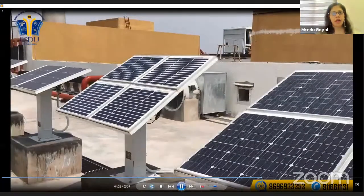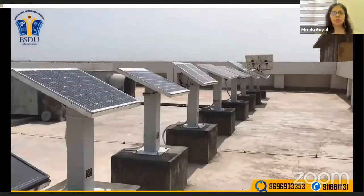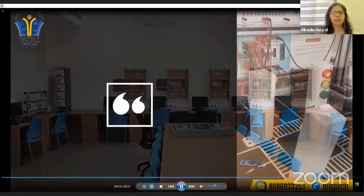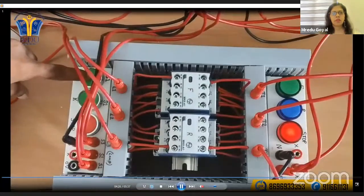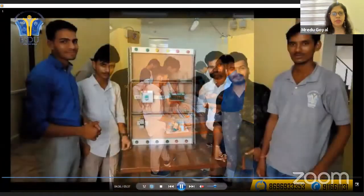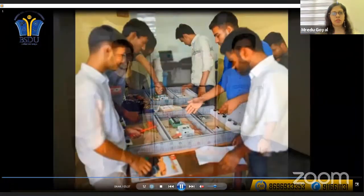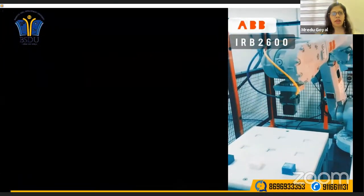These are the solar panels of our RET lab, in which students can do live monitoring of the data acquired from the sun and make reports. Here, students are provided project-based learning opportunities. These are hardware projects prepared by our students for their assessments. Various projects prepared by our students. Panel designing. So students are having hands-on skill training. This is robotics training live.